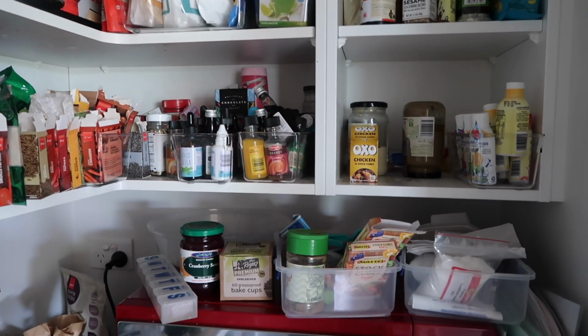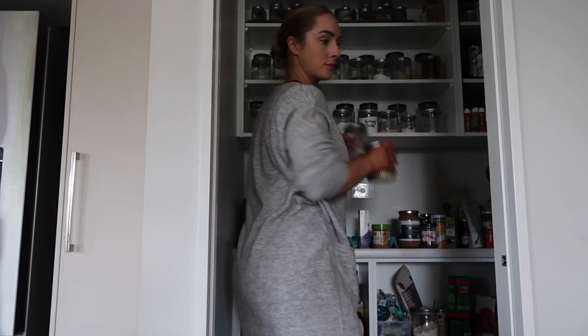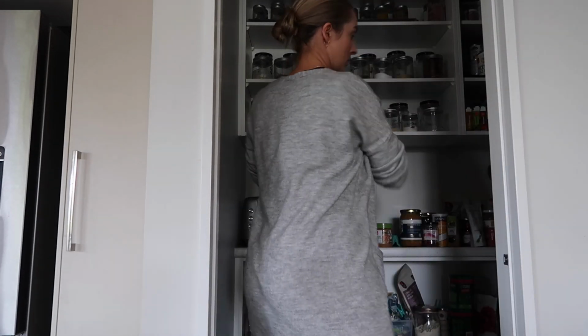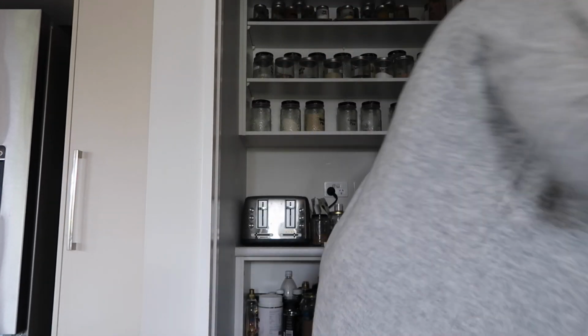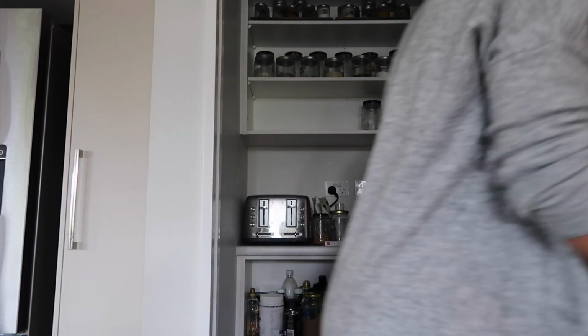Here's the pantry and what we're working with. It's pretty embarrassing, and as I said, things have definitely gotten out of hand. I honestly don't even know what's in my pantry. So the first step is to go through and take everything out.